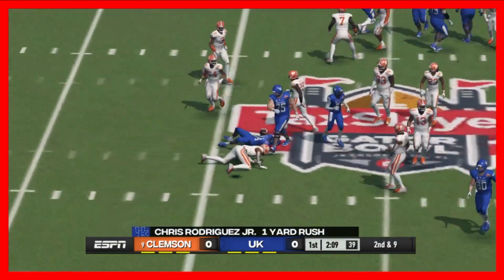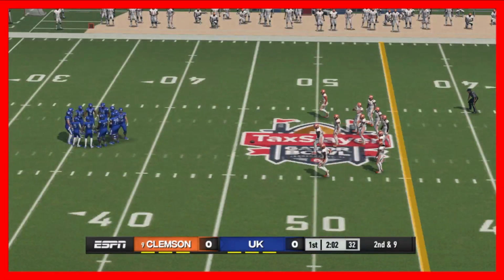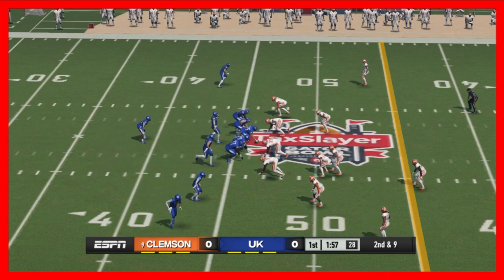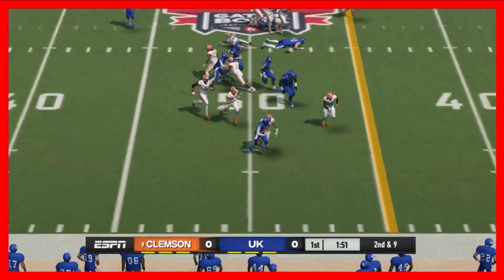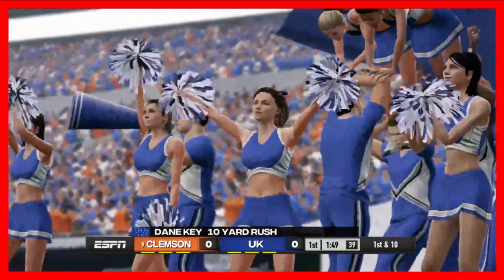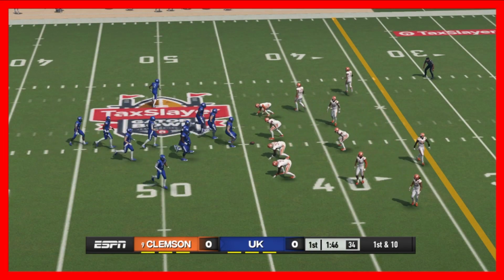And he's taken down at the 46. From their own 46-yard line, it's second down. He's tackled right around the 44-yard line. Good job here by the defense. If you let this quarterback set and throw, he'll kill you all game. But they got excellent pressure on that play.